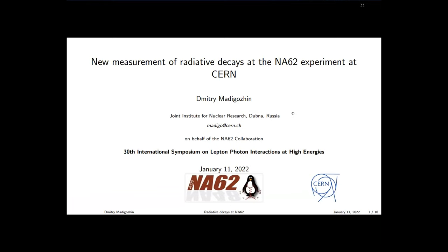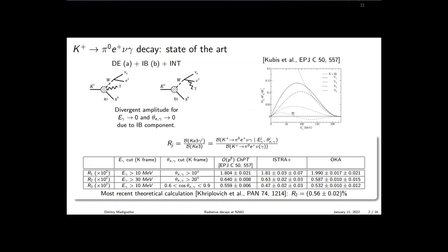I will give you the presentation about the radiative decays in the NA62 experiment. The K to e nu gamma decay amplitude consists of the direct emission and inner Bremsstrahlung and their interference. The non-trivial part, of course, is the direct emission that requires theoretical calculations within chiral perturbation theory. But in general, this decay has a divergent amplitude due to the inner Bremsstrahlung component at low energies of the gamma and small angles between the lepton and gamma.